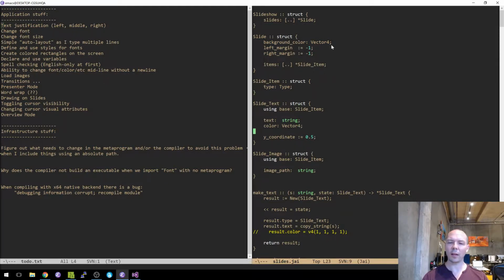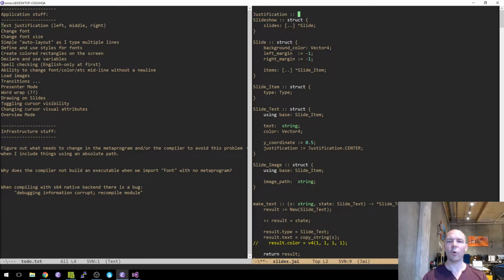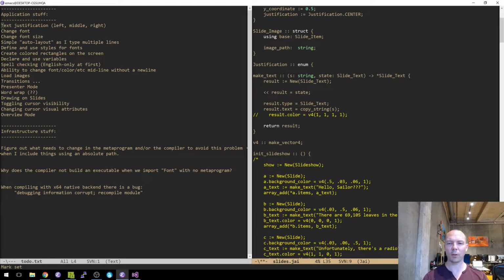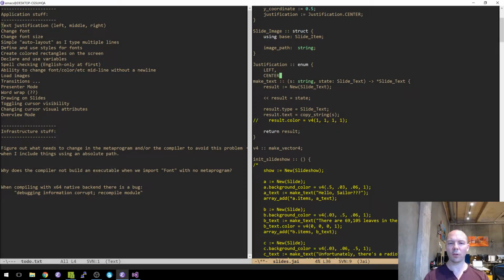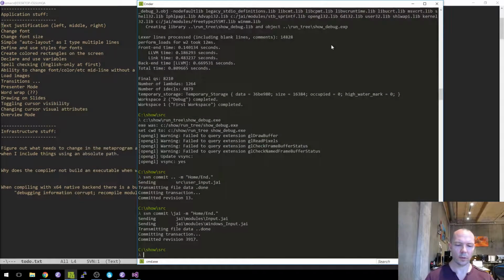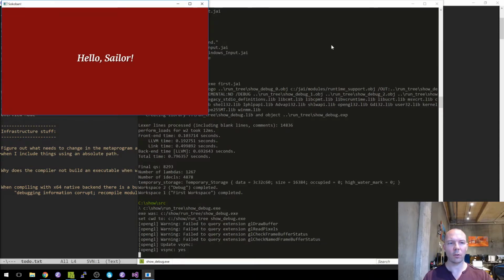for slide text, we're going to say justification is center, right? I don't know why I'm putting this at the top. It's not that important. It can go down there. I'm not in C++. Left, center, right. Yeah. All right. Make sure we still run. Great.